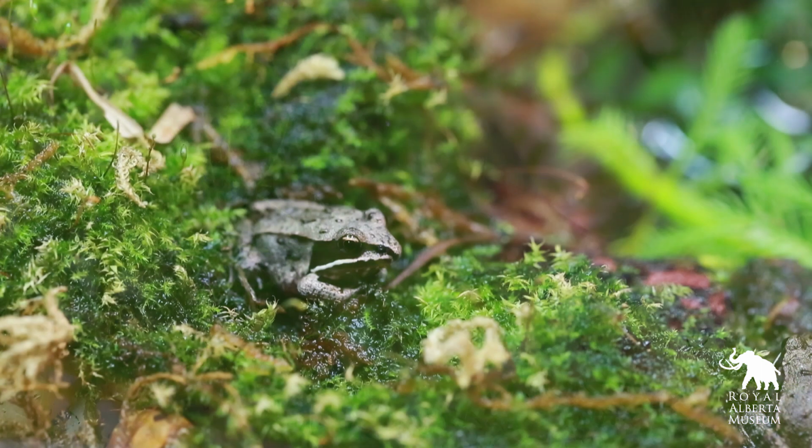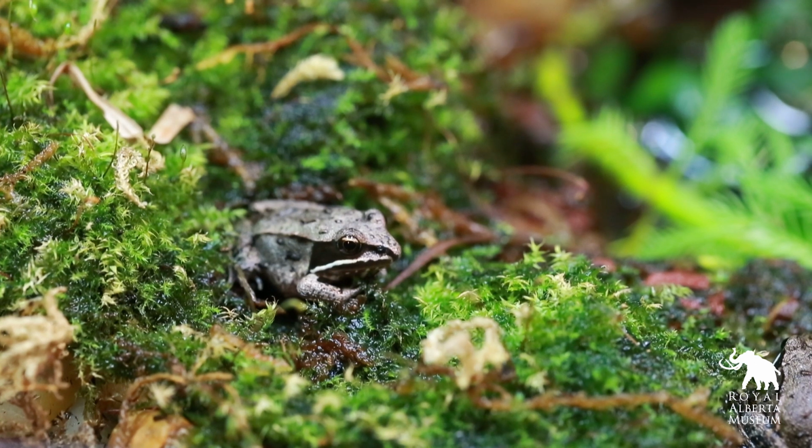One of the distinguishing features for the wood frogs is the bandit mask. So when you look at them, you can actually see it's almost like they have a little robber mask on.